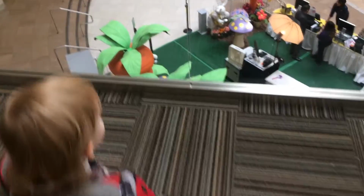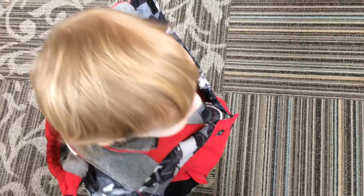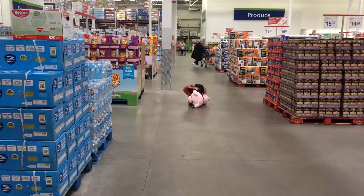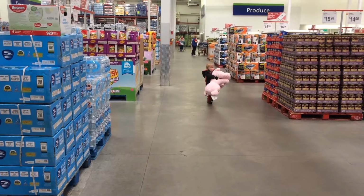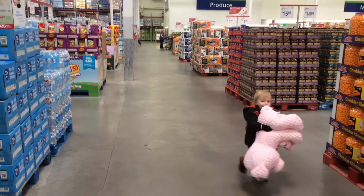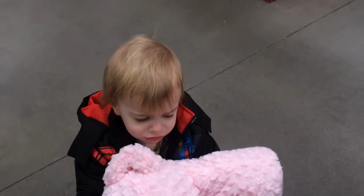Leah and Pumpkin are at the store. What do you think? Pumpkin has just arrived, but she wants the pink piggy so badly. A cutie. What is it? A cutie. Yeah? She's so cute.